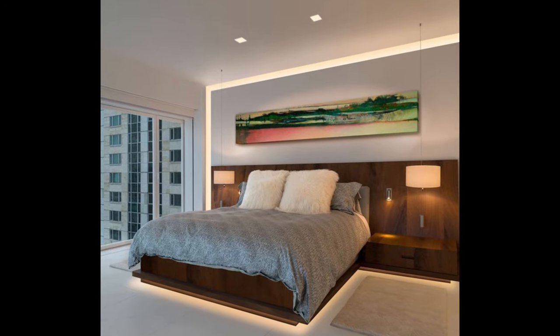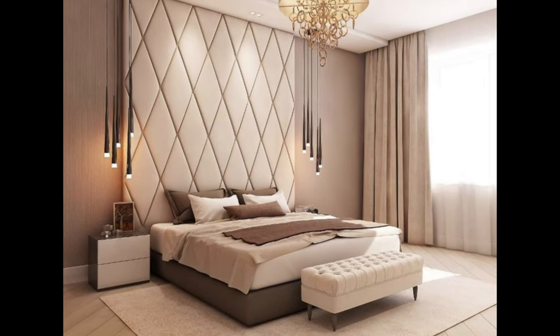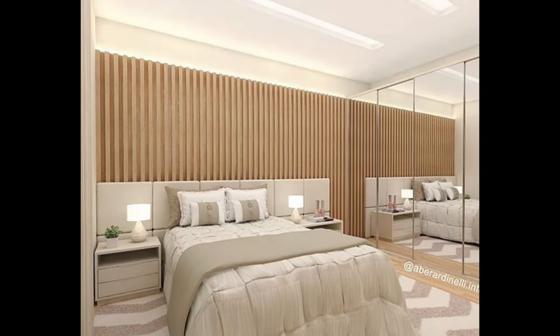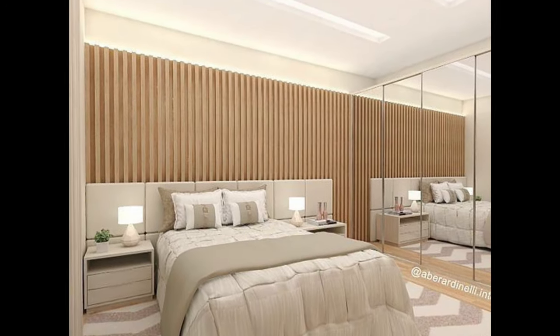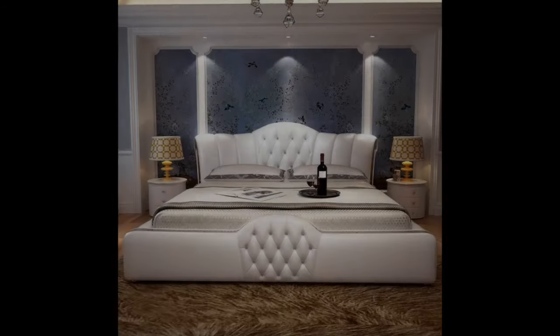Number 4. Bunk beds. These are apt for children's rooms. What if you have a single child? The lower floor could be transformed into a study space for your little one.